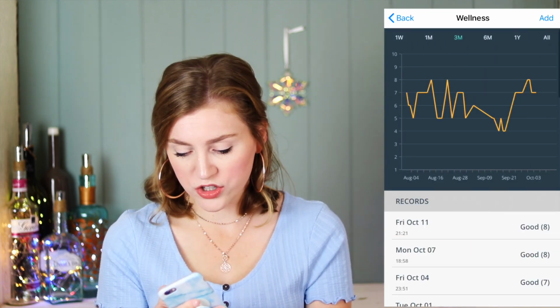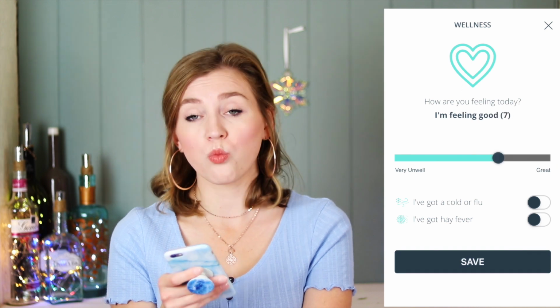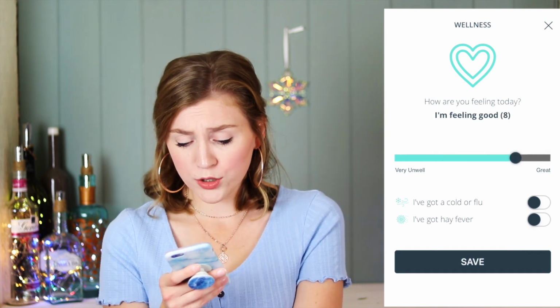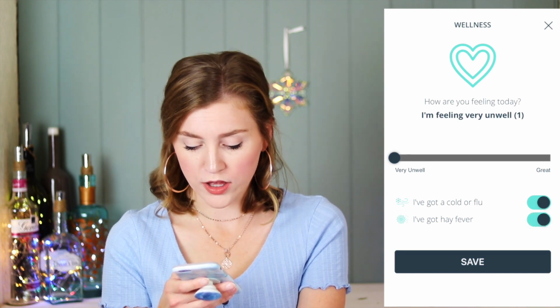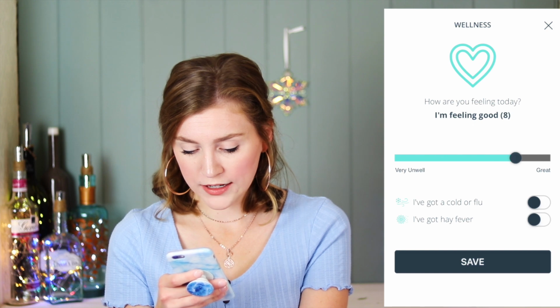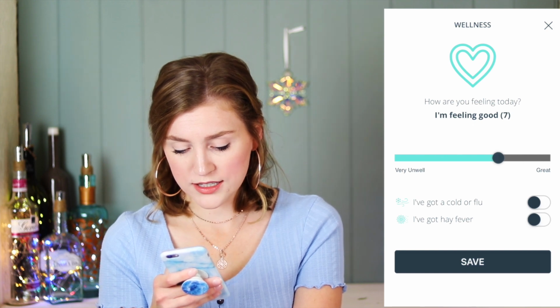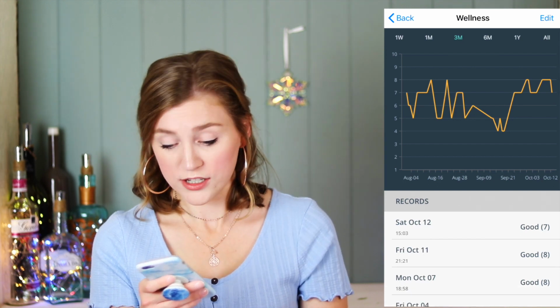So with the wellness, you just go in here, you click add again, and you've got this little slider on the scale of 1 to 10 of how you are feeling. And if you aren't feeling very well, you can say if you've got cold or flu or if you've got hay fever. I've got neither. I'm actually feeling pretty good. I am coughing a little bit, so I'm going to go for a 7 and then save, and then again it just shows you the graph and shows you how you're doing.